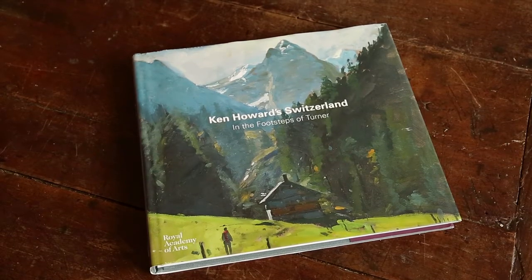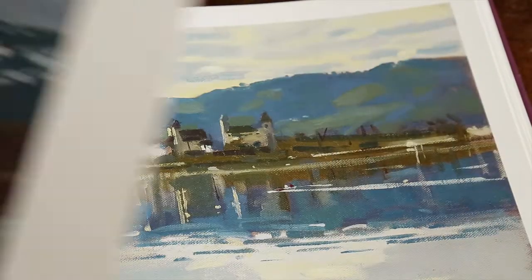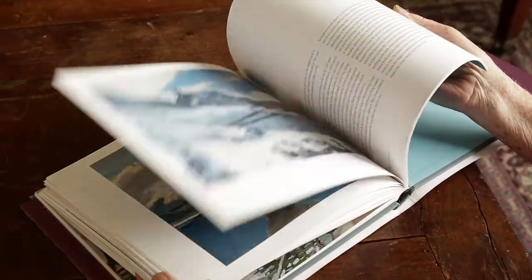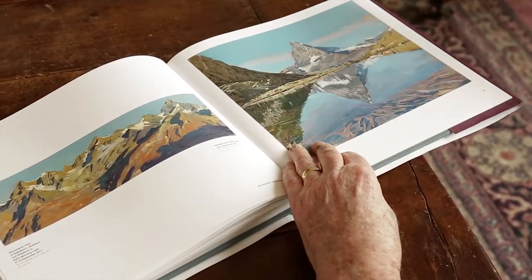Recently, Ken Howard followed in the footsteps of one of Turner's many European trips. Switzerland is an astonishing place. It's very, very awe-inspiring. The mountains, the lakes, everything about it is, if you like, larger than life, which of course inspired Turner.